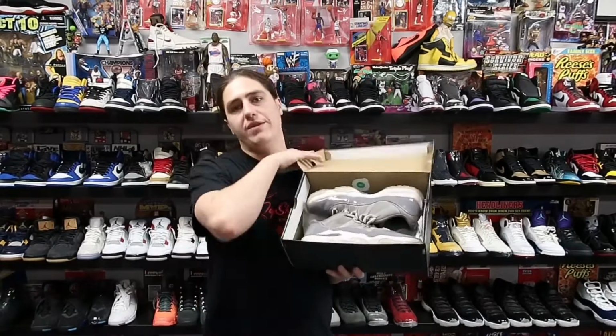Next up on What's Shipping, we got a pair of Air Jordan 11 lows. These are cool gray lows. These sold for about 100 plus shipping. They're headed to North Carolina, and that's what's next on What's Shipping.